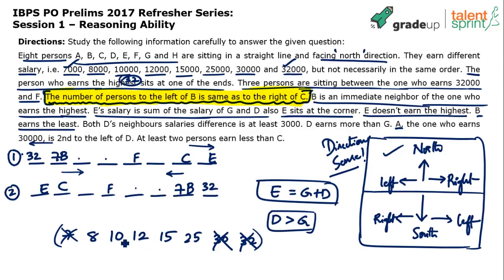8 plus 12, 20, not possible. So 8 and 10, not possible, right? 8 plus 10 is 18. 18 is not available in this set of values. 8 plus 12, 20, but 20 is also not available. 8 plus 15, 23, 23 is also not available. 8 plus 25, 33, that also is not available. You understand? I am trying to find out what can be the values for G and D together. So 8 and 10, 8 and 12, 8 and 15, 8 and 25 are ruled out.